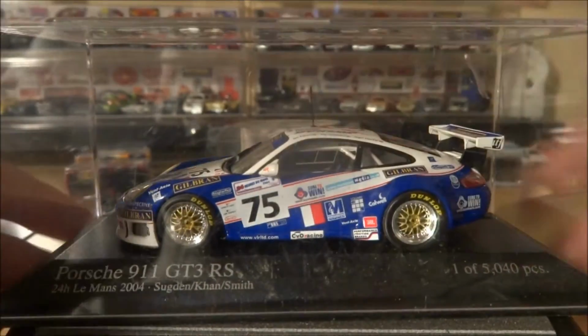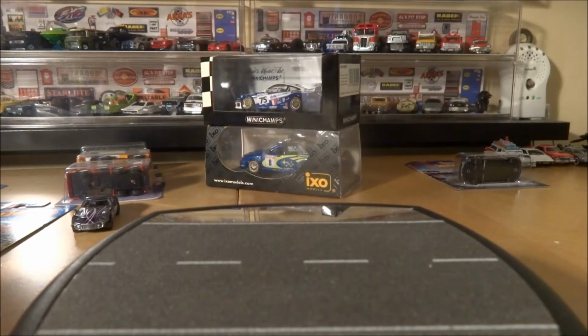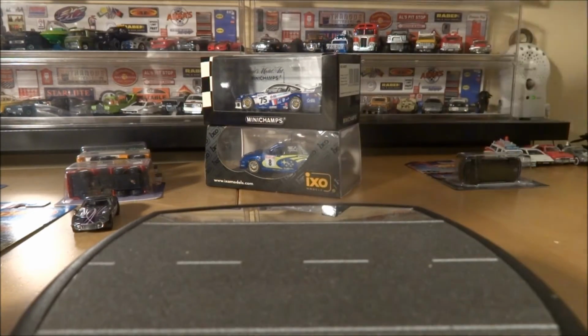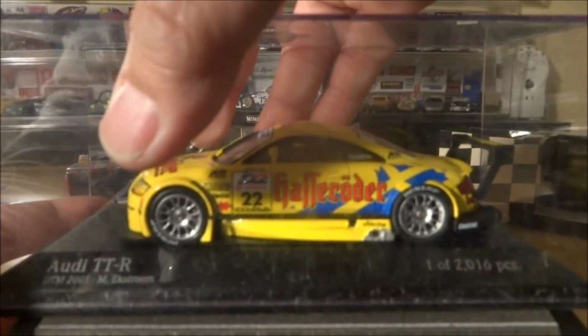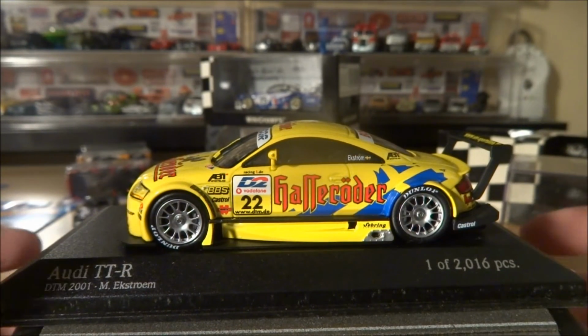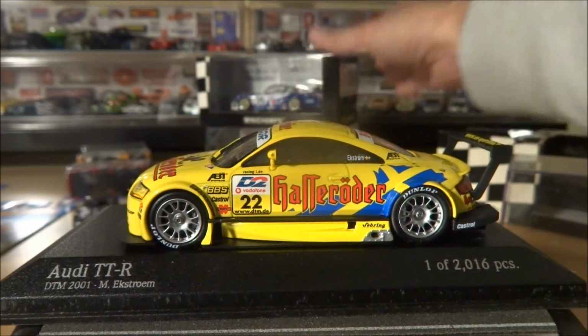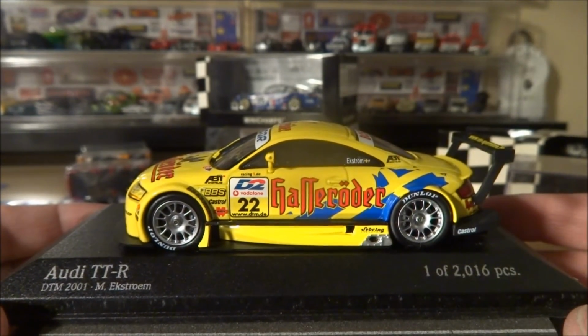All right, put that on the list. And then the last piece I want to share with you, let's box this up here, is also Minichamps, as I was stating. And this one, also an older model, is the other one I decided to pick out of the deal. This one here is an Audi TTR, DTM 2001. The Porsche was one of 5,040 pieces, and this Audi is one of only 2,016 pieces.